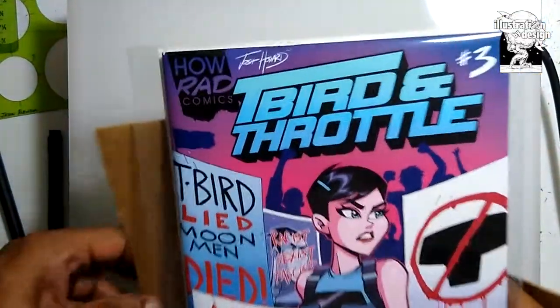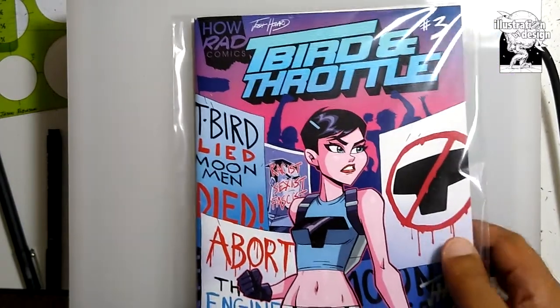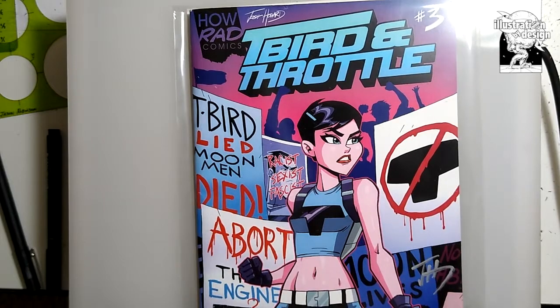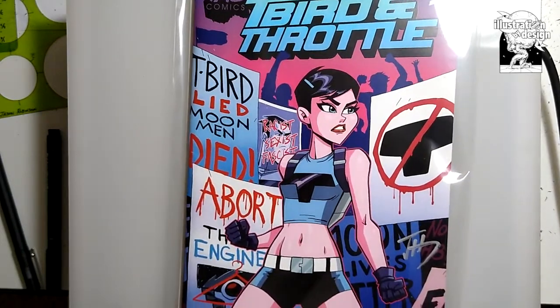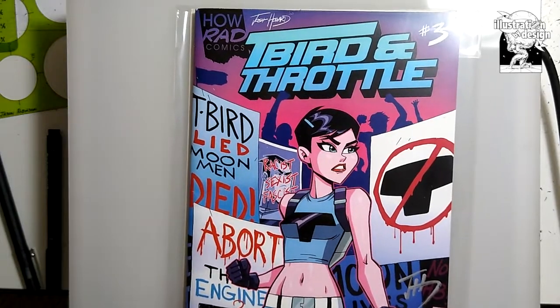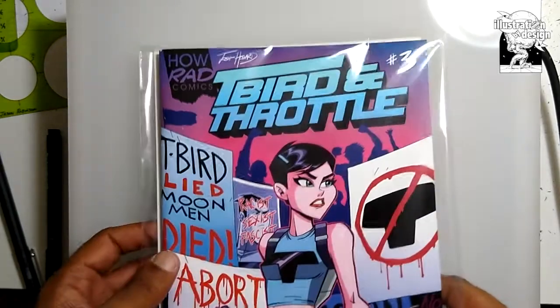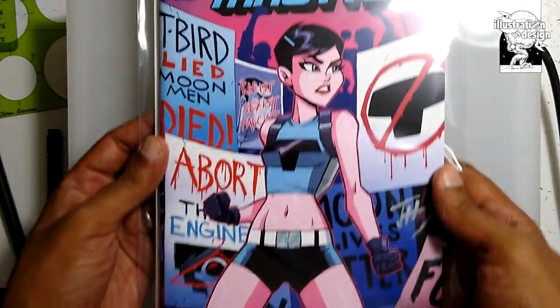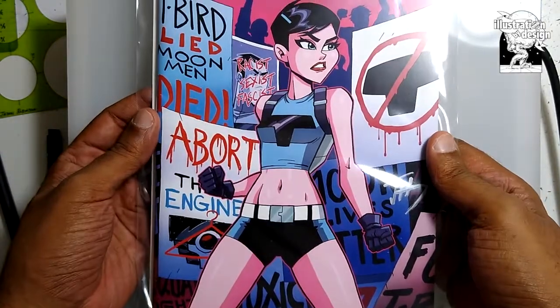If you guys haven't seen it already or read it, T-Bird and Throttle is one of the better offerings from what is or has been known as Comicsgate. I don't know if Josh Howard is officially Comicsgate or still Comicsgate or what his status is. It doesn't matter, because this book is fantastic, and I encourage everybody, if you haven't already, to at some point try to back it, try to buy it.